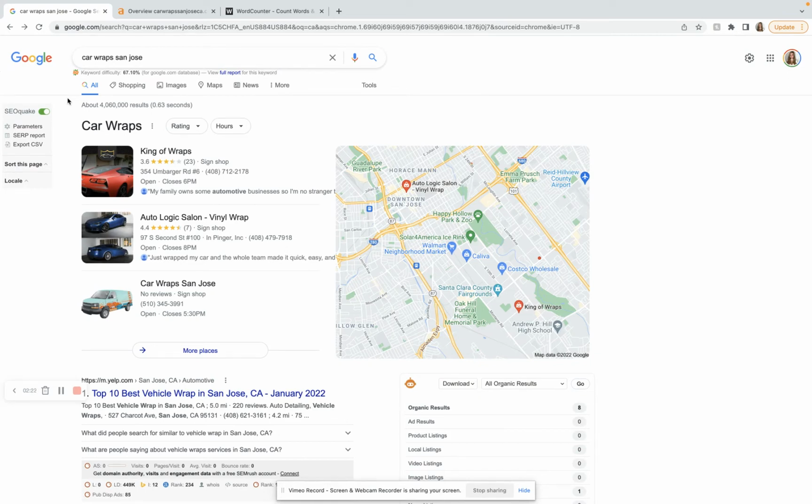And so right beneath where the ads would typically be, now here at the top, we have our Google Map Pack. And so the Google Map Pack is extremely important. It produces huge amounts of revenue, particularly if you can make it into one of these top 3 spots. In order to do that, you need to have a lot of citations. And so a citation is just when your business is listed on an online directory.